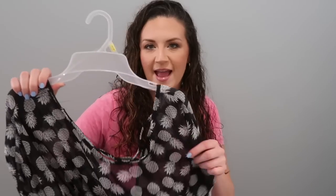I'm going to go ahead and show one more item. I really thought it was from the Time and Tru brand, but I just looked at the tag and realized that it's not. But I want to throw it out there anyway, because if you're at Walmart shopping this Time and Tru brand, you're going to be there anyway. Maybe you can see that they have these really adorable bathing suit cover-ups, and this one is so cute.